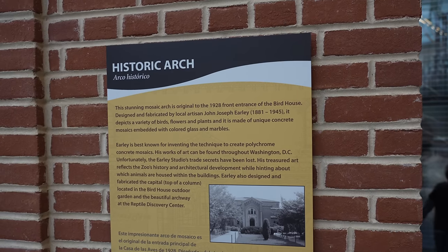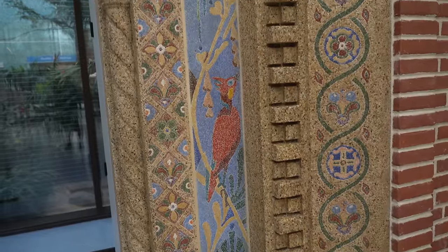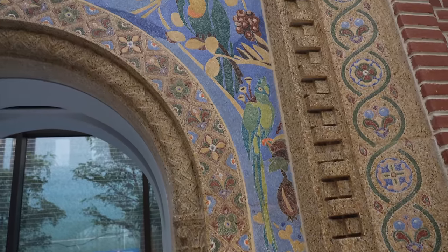One of the things I really liked here was seeing the historic mosaic arches that were built in 1928. It's cool that they still have some of these preserved inside of the buildings.